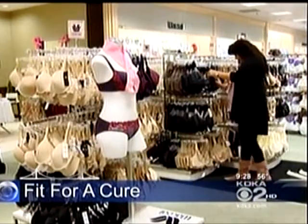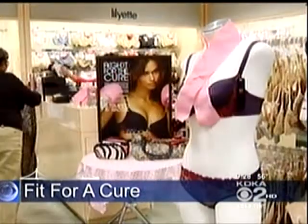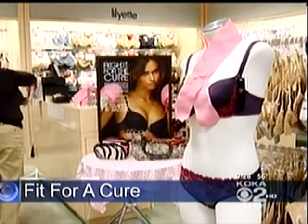October is Breast Cancer Awareness Month, a great time to support the Susan G. Komen Cancer Foundation for Breast Cancer Research. Today and tomorrow, you can donate without even giving a dime yourself in what's called Fit for a Cure.